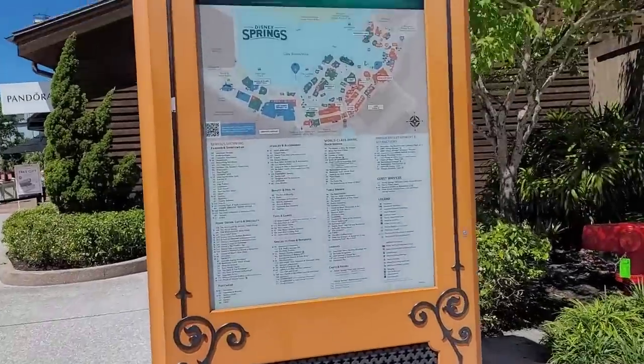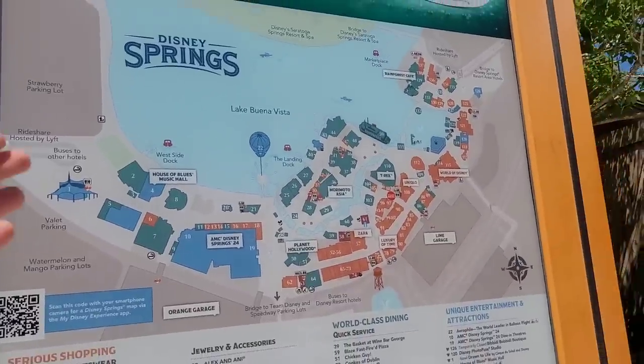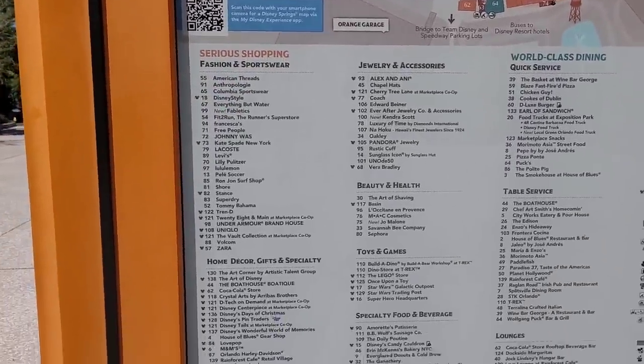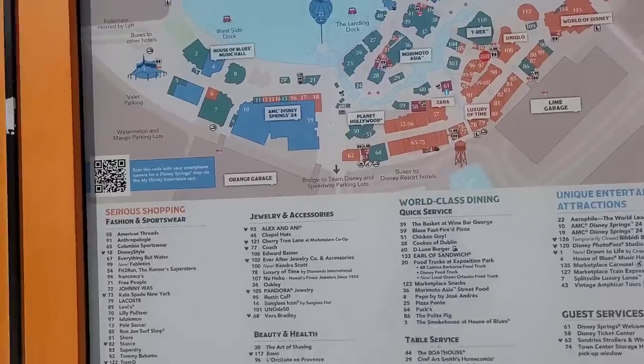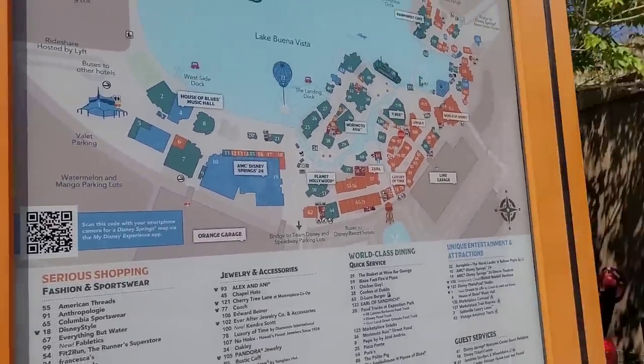You guys will be able to see kind of how large this place is. Obviously, it doesn't look massive on a little billboard thing like this, but there is a ton to do here, food-wise, shopping-wise, games. You've got Legoland here also. For people who are curious where Legoland is, it's here in Disney Springs, which is a lot of fun to go into and build your own little Lego things.